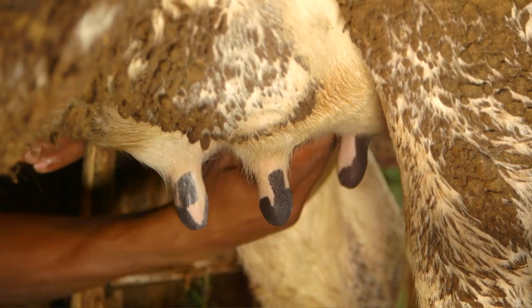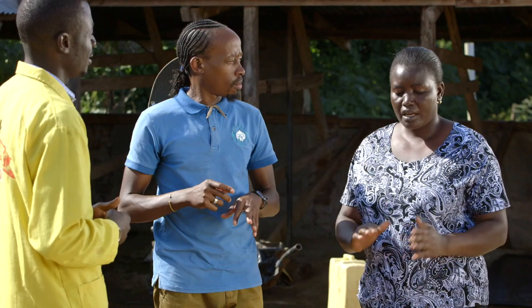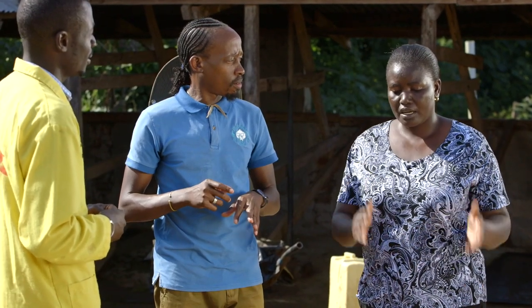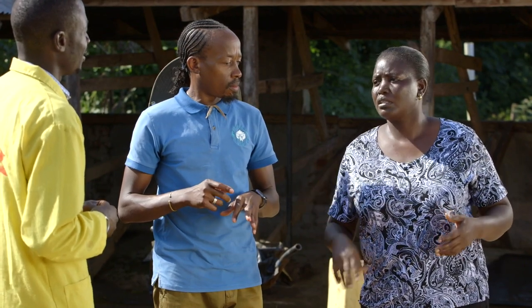It's easy when the milkman is doing the milking. There is the other bit, the cleaning of the udder. I don't know whether you wash the udders before or after milking. I have some small tins, I put warm water, then I just use my hands to clean. Water alone is not able to get rid of all the bacteria.